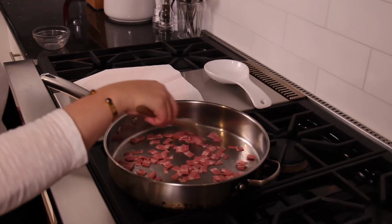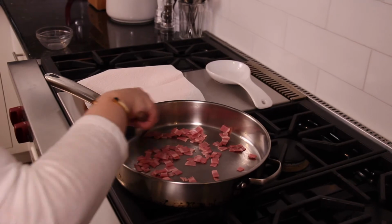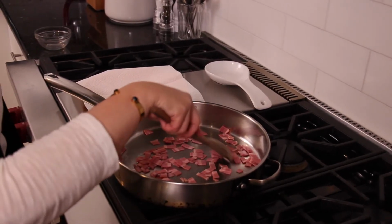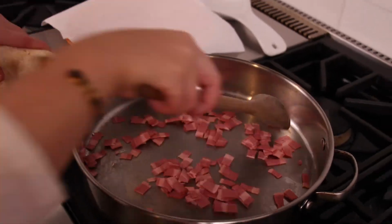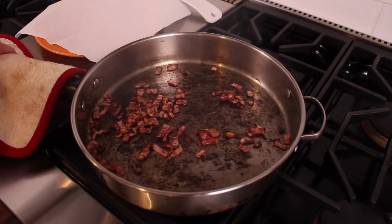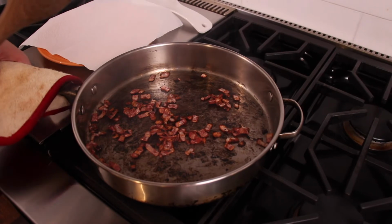So I hope you guys are liking all of these recipes. And again, if you try them out, let me know. So I'm just gonna let this crunch up and then we'll check on it in a little bit. It's looking like it's done, so I'm gonna put it on this paper towel while I cook up the rest of the vegetables.